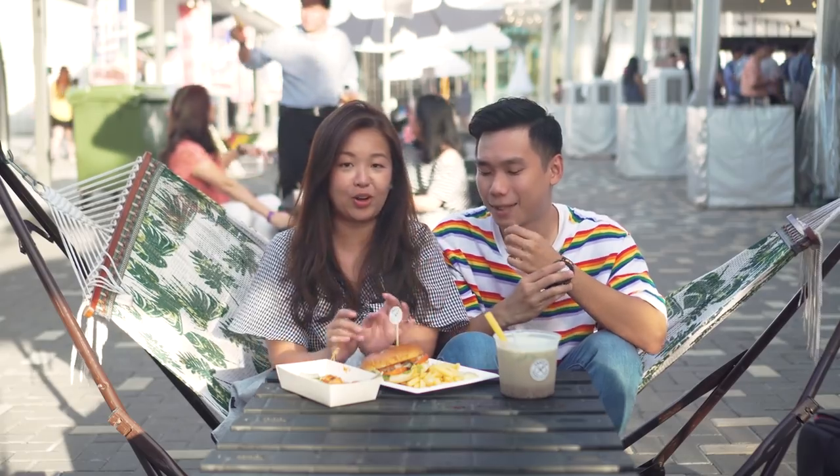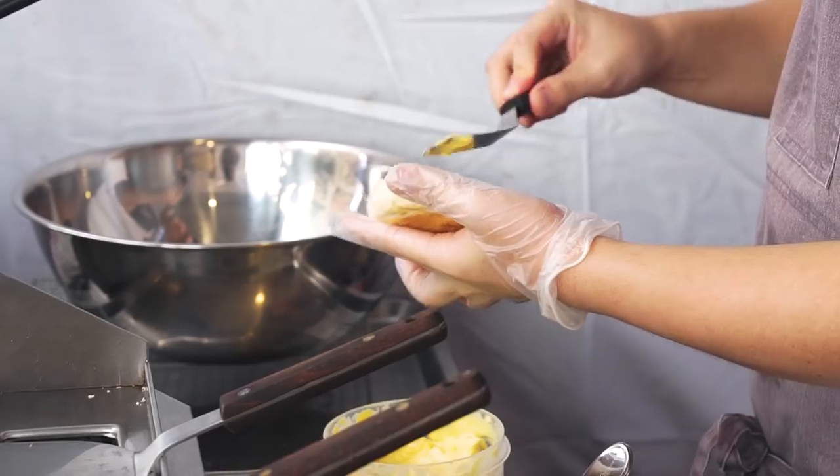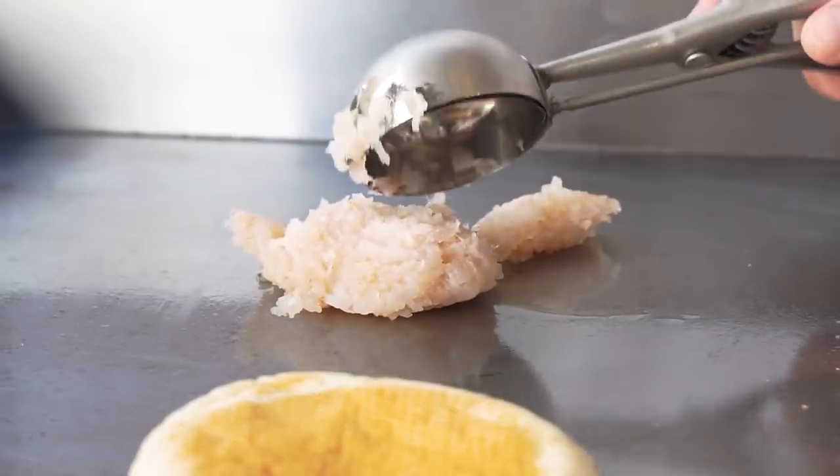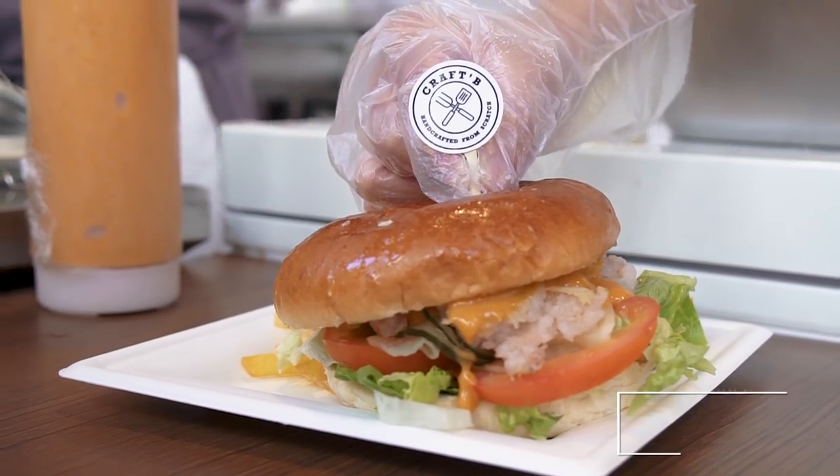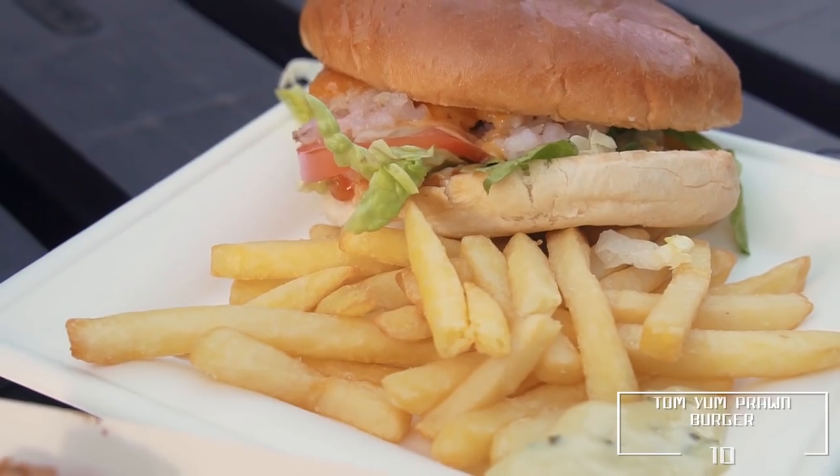Got a burger from Krabby. I heard that they're trying to do non-processed burgers, right? So that people know how it looks and what it tastes like. For this Tom Yum Prawn Burger, it costs $10. And then you add $2 for a side of fries, right?